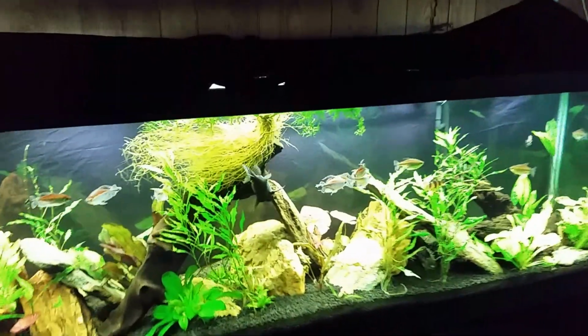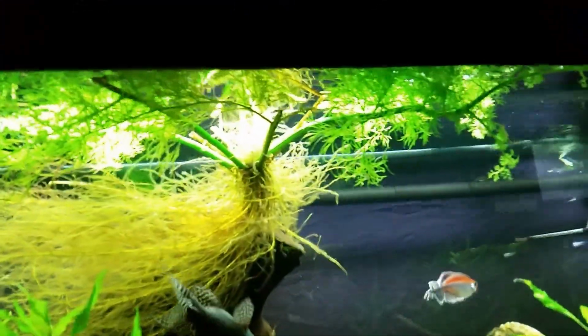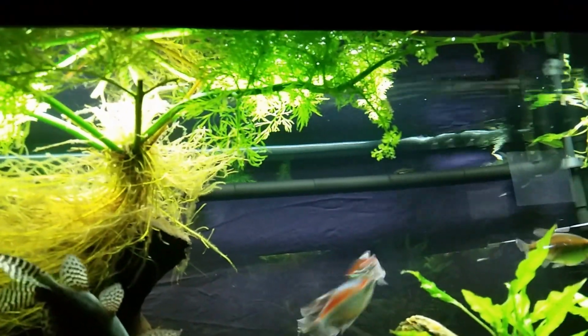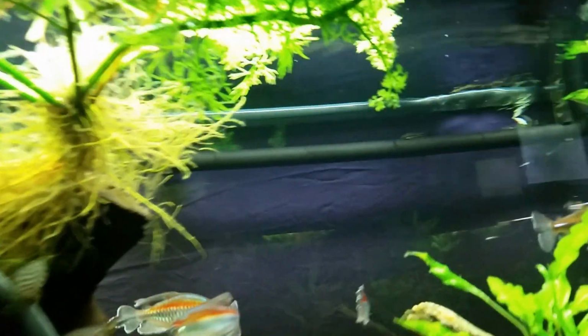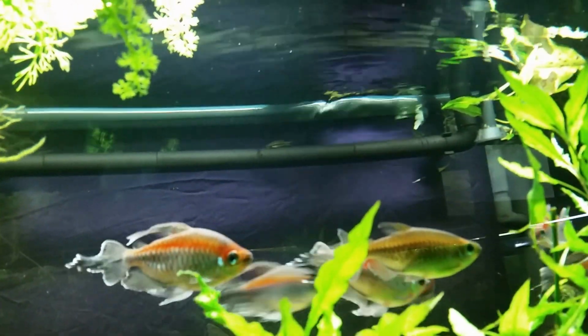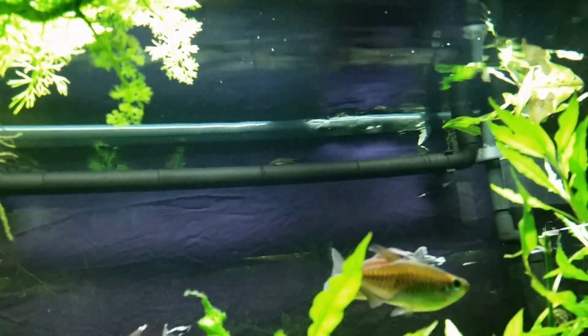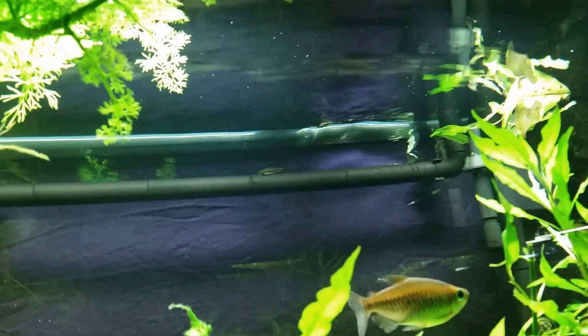So the reason I did that was, well, there were a few reasons. One, it was just covering the surface of the tank, and it was really blocking the water flow from going anywhere. If you'll notice the way I have my spray bar set up, I have the first section angled sort of back and up, so it moves the surface water a little bit. I don't like a lot of agitation on the surface of my water. You don't need it.